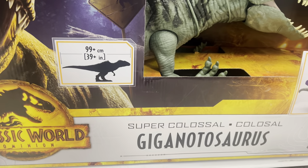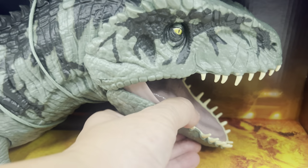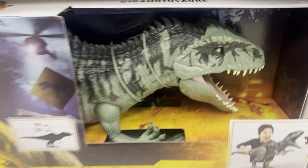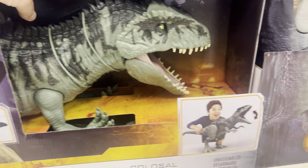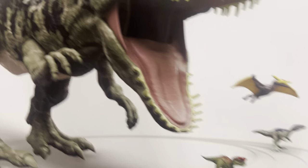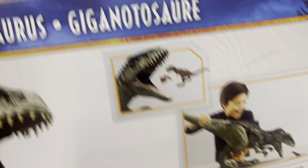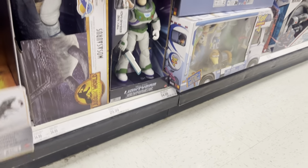And it's a pretty cool dinosaur here too. Also, this super colossal Giganotosaurus is on sale too. It's $23 off here. Only the mouth moves, it's just a big old dinosaur here. I'll show you the back. That's how big that is. That's a pretty good detail here.